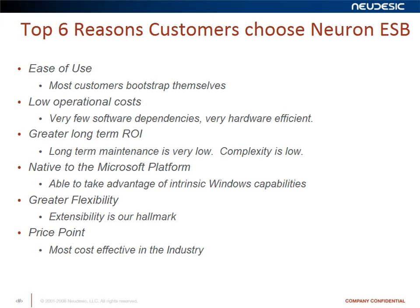You can leverage your existing skills to be successful with Neuron. And being native to the Microsoft platform, being built on WCF and .NET, provides us an advantage that we can deliver back to our customers. And providing that flexibility and the price point really wraps it up into a nice package.